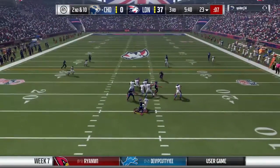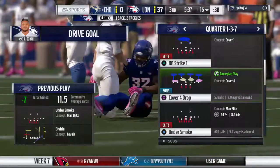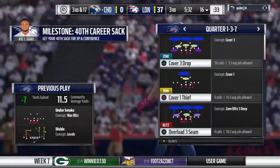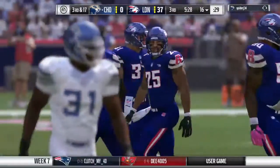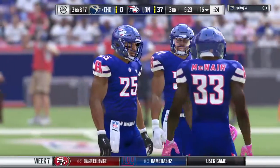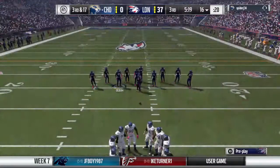Here's Thompson. Rush coming, and he's taken down. The corner blitz gets there as he goes down for a loss of 7. The game plan for any defense is finding ways to make a quarterback uncomfortable in the pocket. When you bring pressure from all angles, you never know who's going to get home. In this case, the left cornerback, right in the face of him, puts him down.